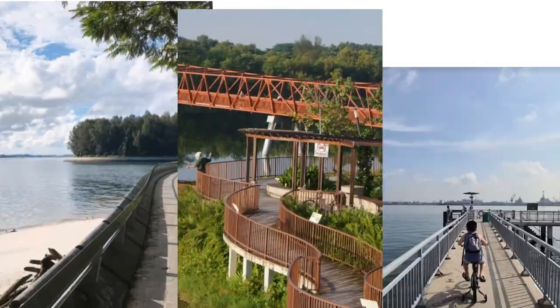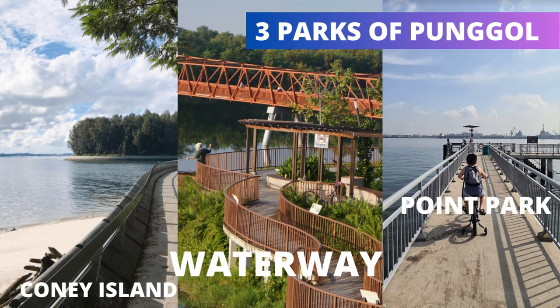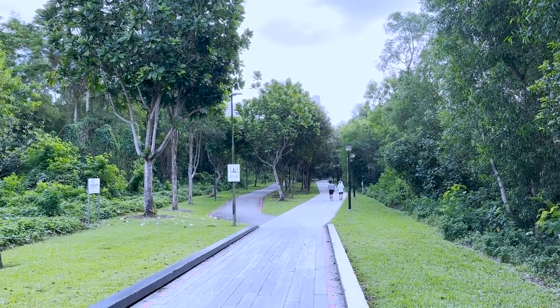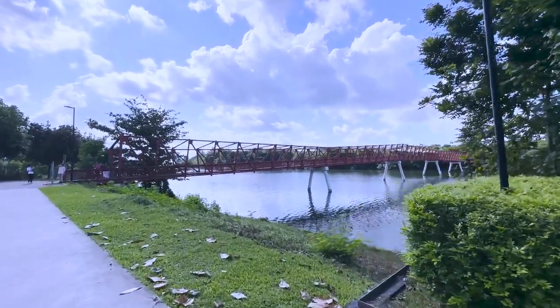Ponggol has three parks. It is one of the greenest districts in Singapore, famed for its greenery. And as you see, natural beauty. Ponggol has become very popular with dog lovers, cyclists, and small families to settle here.